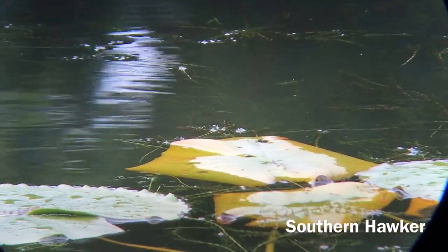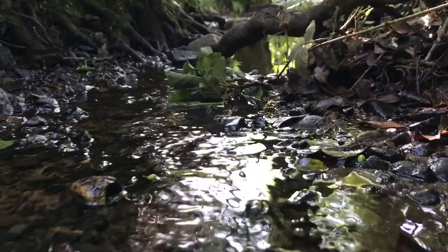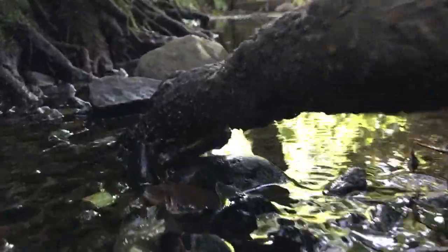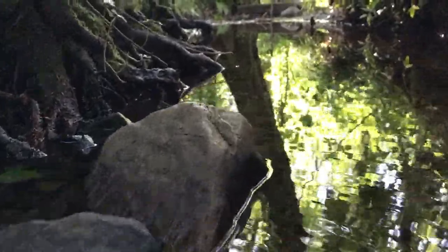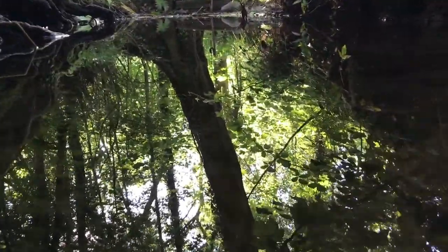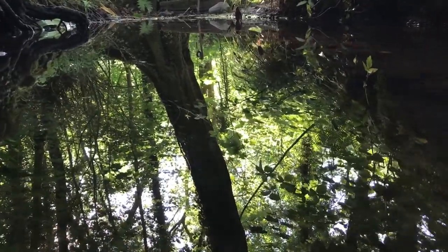Streams flow out of the pond and are breeding sites for stonefly and caddisfly. These freshwater animals are fed on by kingfisher and dipper and otter.